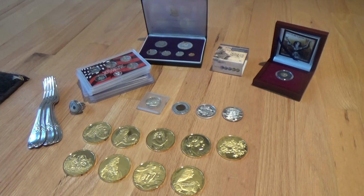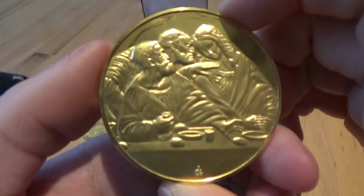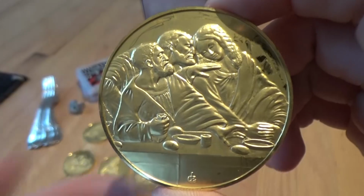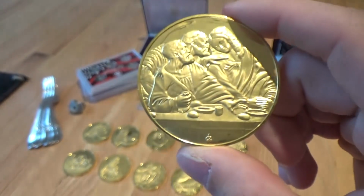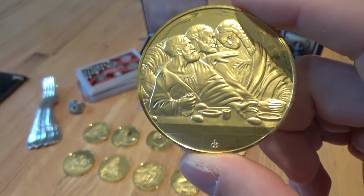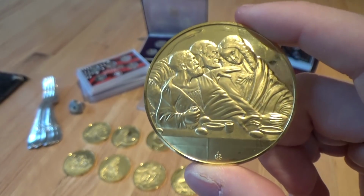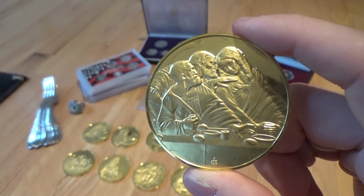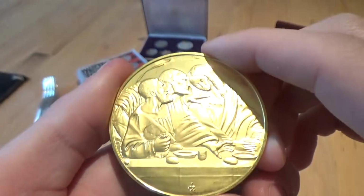Apostles Judas, Peter, John, detail from the Last Supper, from around 1495 to 1497. I think there are several coins of the Last Supper, because Franklin didn't want to put the whole painting on one coin, so they split it up into separate parts.